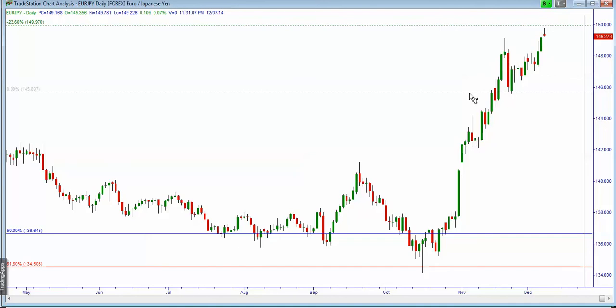So the euro might become weaker with respect to the Japanese yen here, and we could see a swift profit taking here based on the busted setup on a very long time frame.